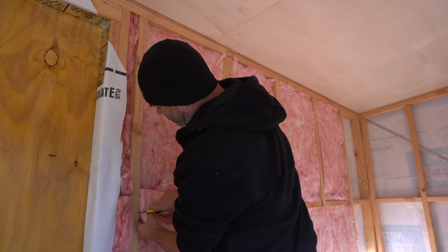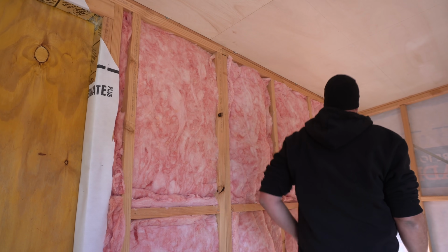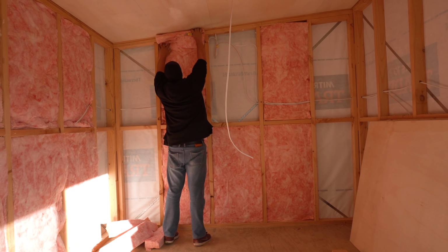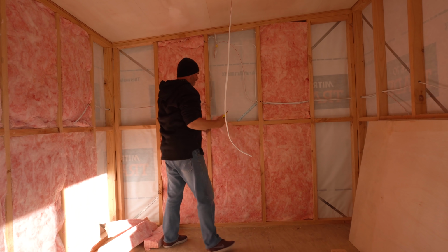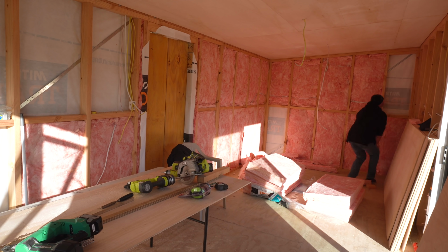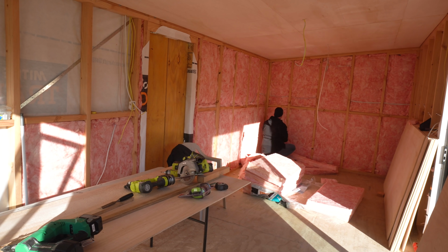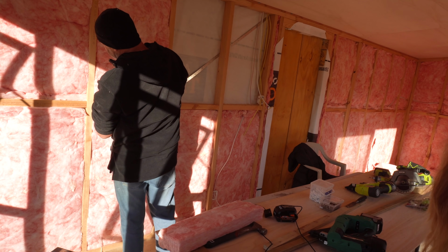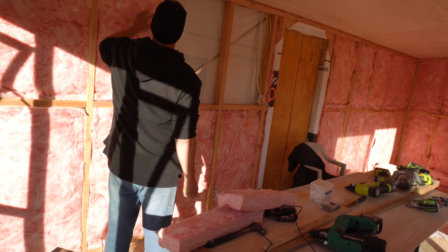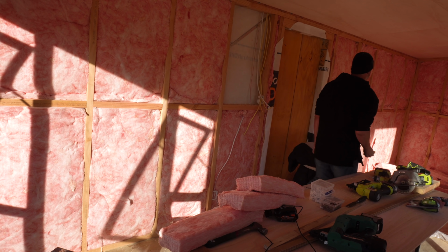No point in having it sitting there in the bag. You might as well just put it in. Moving in tonight. A nice warm spot. So fast, seriously.